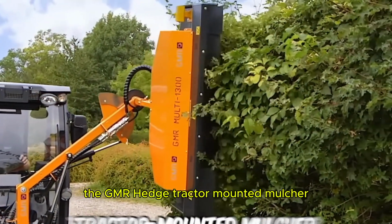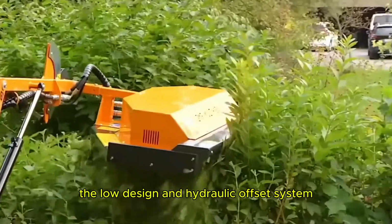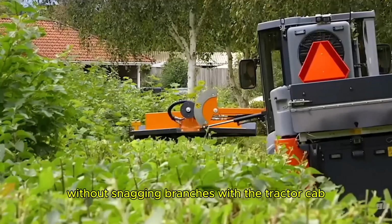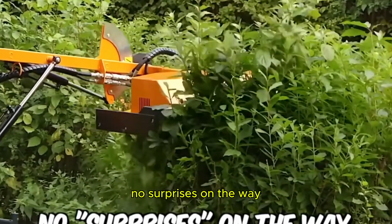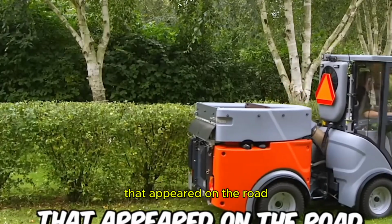The GMR Hedge Tractor Mounted Mulcher is a great option for both the novice and the professional. The low design and hydraulic offset system allow you to drive the shredder under the trees if necessary, without snagging branches with the tractor cab. And what is most important, no surprises on the way will stop the work of the machine, because the special hammer design can shred even the smallest tree that appeared on the road.